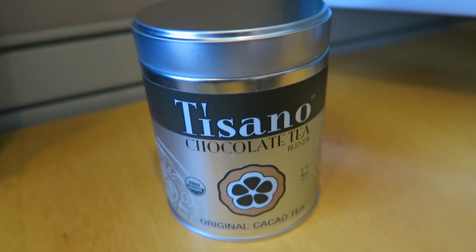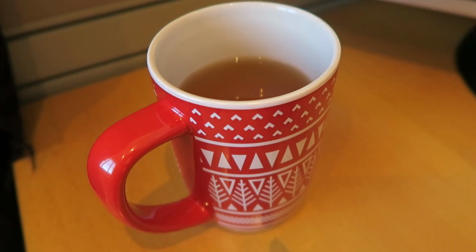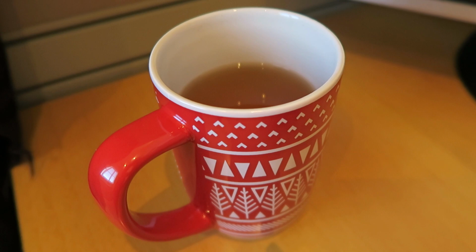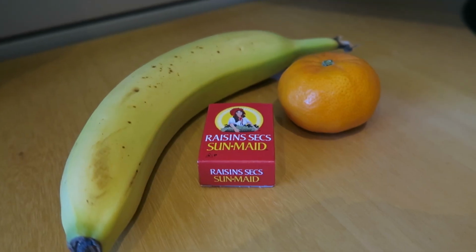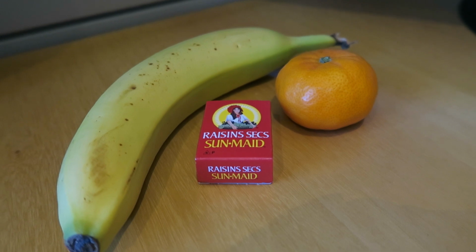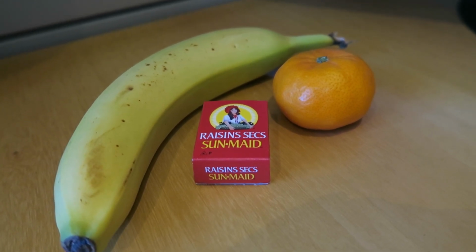In the afternoon, I typically have another glass of warm water, but on this day, I decided to have the Tisano chocolate tea because I needed something chocolatey, but I just had the tea by itself. I didn't add any sugar. I wanted something sweet after that, so I just had a banana, a clementine, and a little box of raisins.